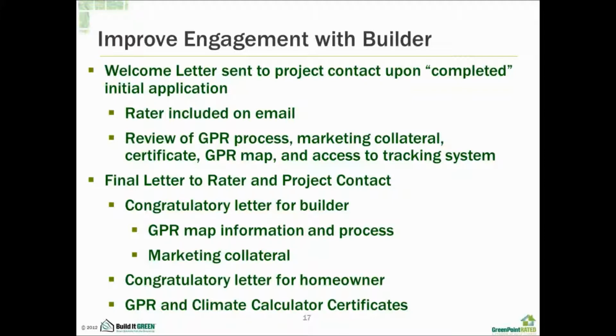Once the project, or at least a phase of the project, has completed the certification process, the project contact will get the congratulatory letter. It will include information on the GPR map and the process. It will include marketing collateral. It will also include a congratulatory letter for the homeowner that can accompany the certificate. That letter gives the homeowner a little more context about what GreenPoint rated is so they can understand the context of their certificate.